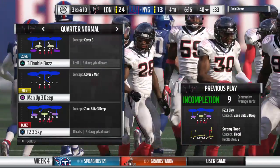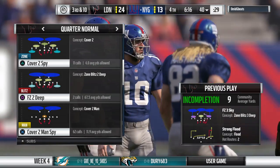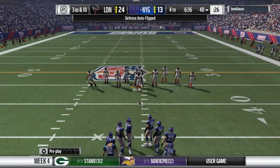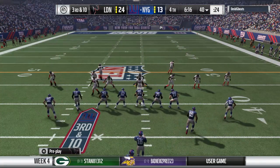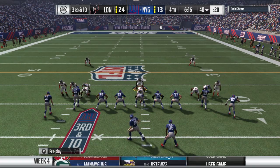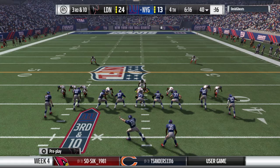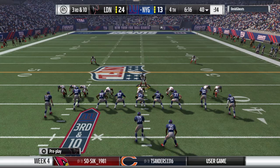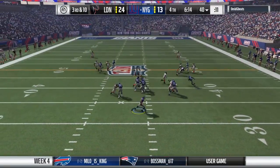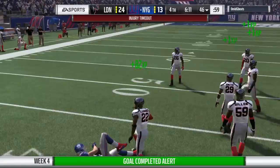After watching him drop that slant, I can hear my old coach's voice ringing in my ears right now. You can't run with the ball until you catch it. Trying to get those extra yards before he secured it. The defensive line disperses a little bit here, maybe expecting a pass. Throwing is Manning on 3rd down. And this time he's got the hookup. It's complete.